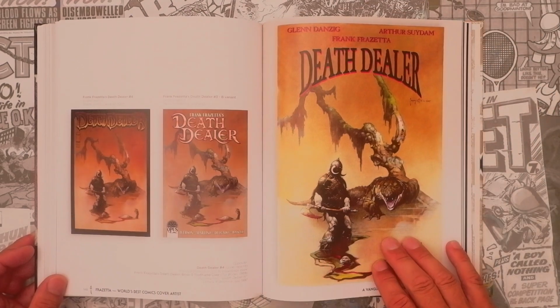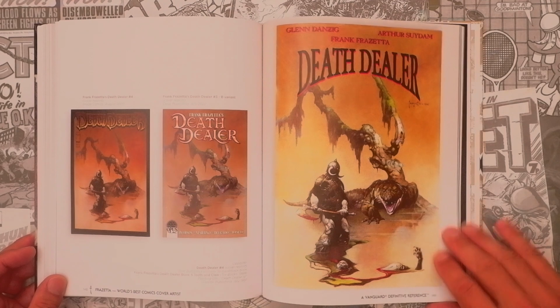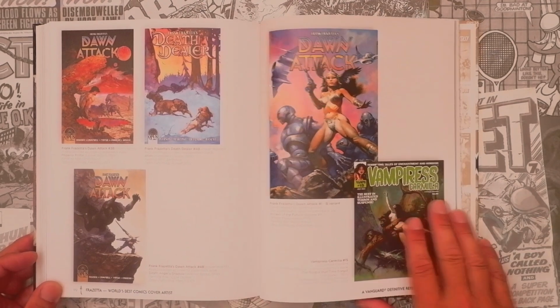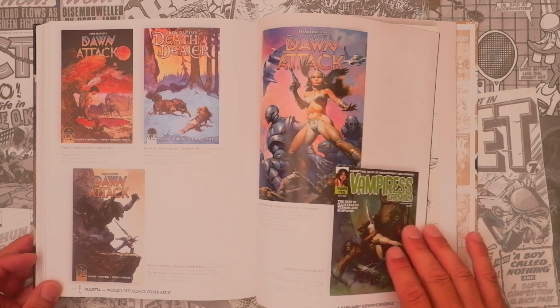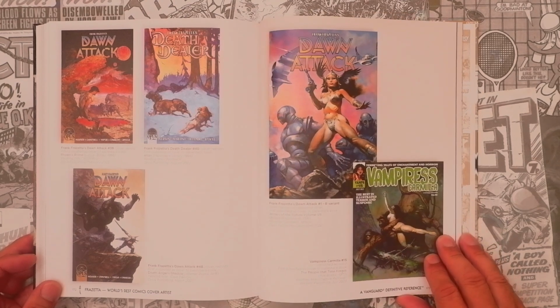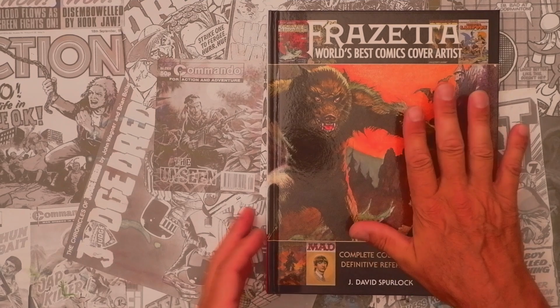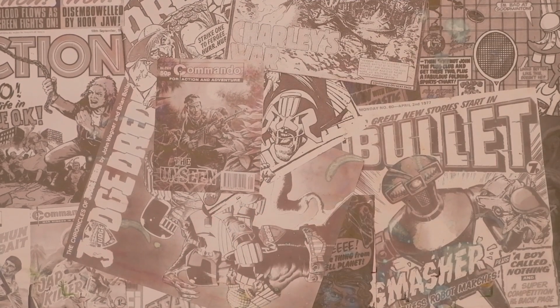So yeah, this is all iconic stuff. All iconic stuff. There we go. A bit more of the modern bits that you might know. So I will leave Frazetta. Obviously, it would take me an hour to go through that page by page, guys, so I thoroughly recommend it, if you're in the market for such a book.